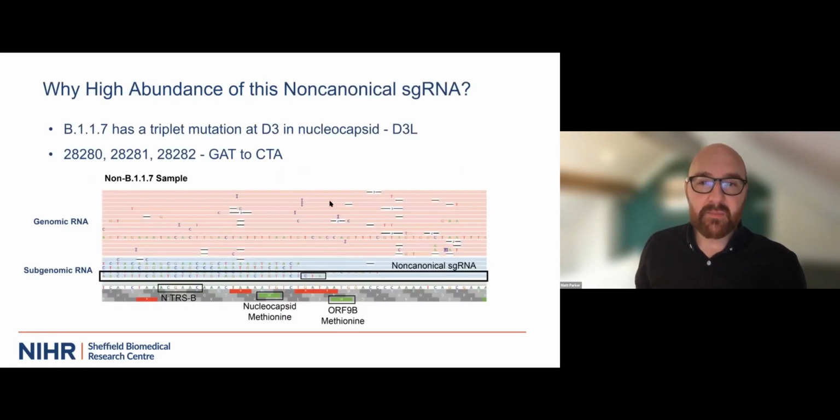So just to look at this in a bit more detail, this is a non-B.1.1.7 sample on this slide. B.1.1.7 has this triplet mutation at D3 in nucleocapsid. It's a D3 to L, a change from GAT to CTA. So if you look at this IGV plot in this non-B.1.1.7 sample, this is genomic RNA at the top. You see no CTA mutation. We do see some non-canonical subgenomic RNA at this position.